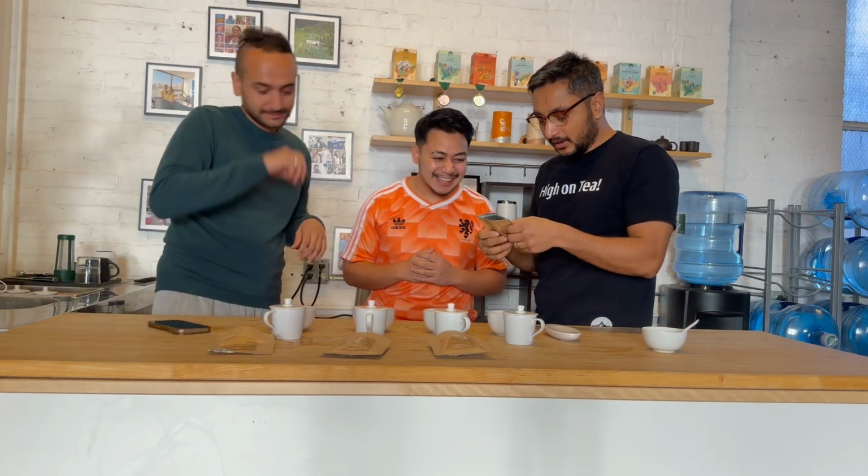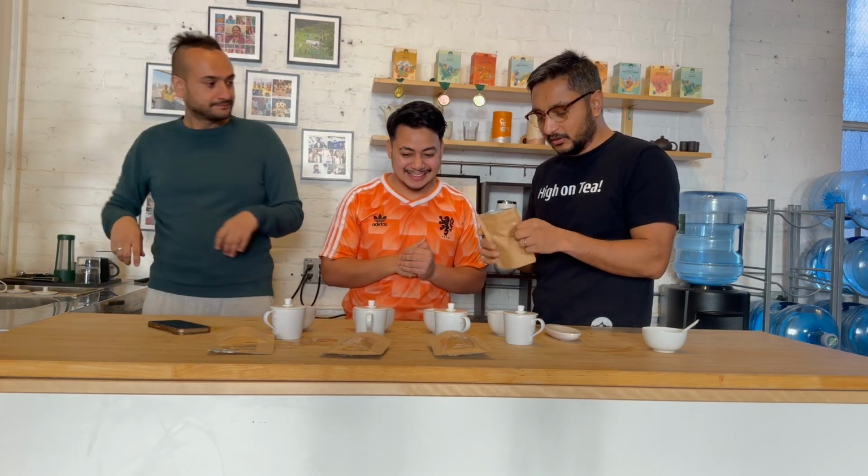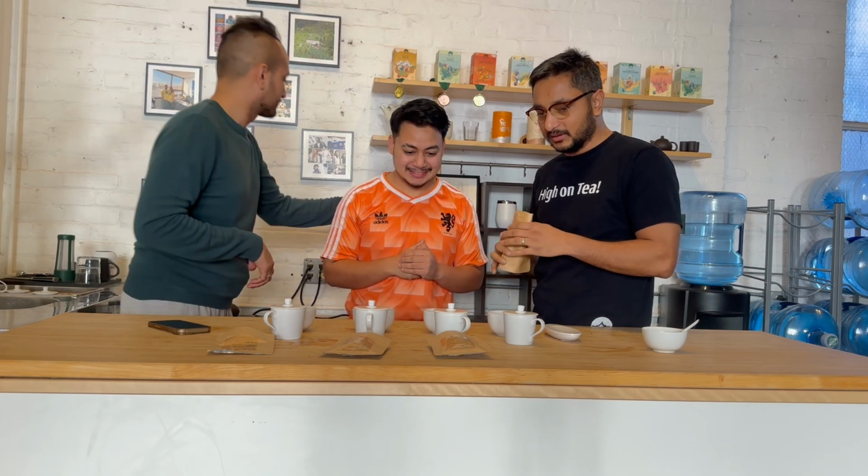Daffodil. Okay. Yeah, but excited to taste the Dutch teas as well. My brother actually went to a school called Daffodil in Nepal. Anyways.